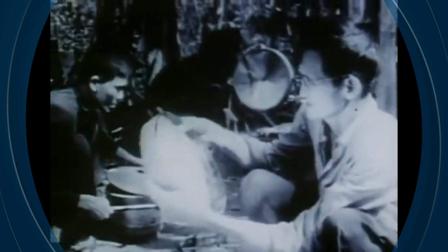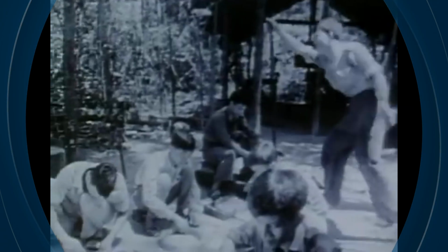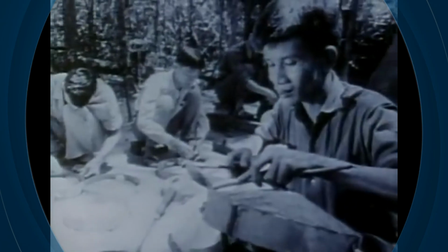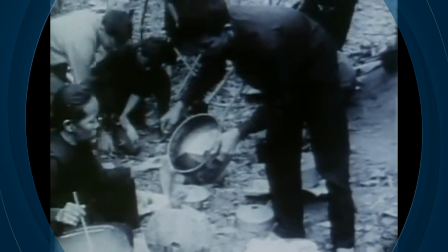The metal is cut into steel rings at a primitive workshop. These become the outer shells of powerful road mines. Tiny pellets of steel are carefully arranged in the casings to add to the explosive impact of the mines. Wax holds the explosives in place.